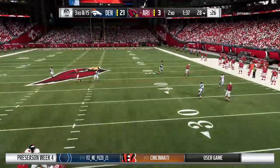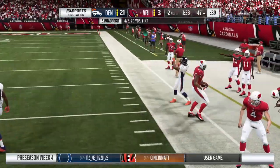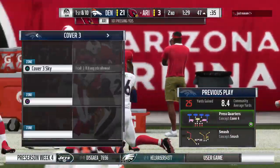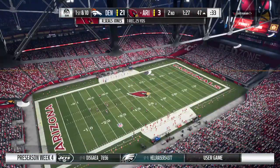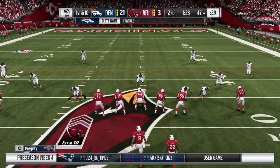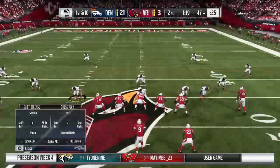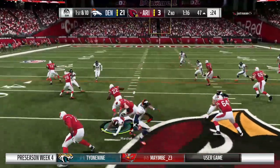To throw, Bradford. Looking for his tight end on the corner. It's complete. And he'll be taken down, but not before he gets into enemy territory. And they pick up 25 as they convert on 3rd. Bradford now 4 of 5 since coming on. It's 1st and 10. They'll run it now out of the gun.